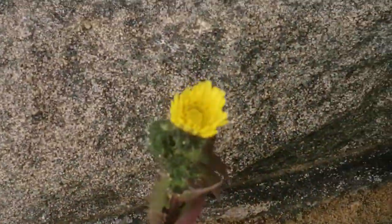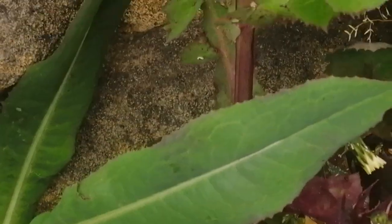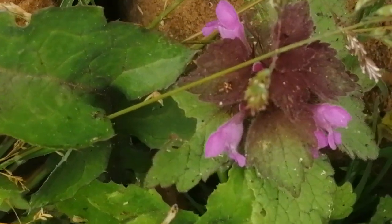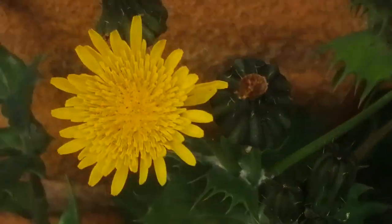I want to document some of the flowers that are growing at the base of a wall here, a number of species, and these are great habitats, and many of the plants are actually quite attractive. As I say, this is a sow thistle and a red dead nettle here. There are a number of these growing along this wall, and more sow thistles growing quite tall and numerous along here.